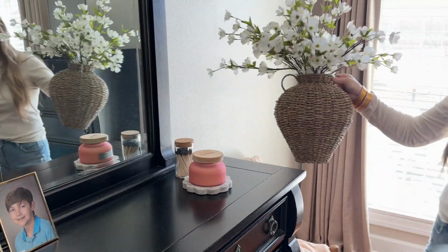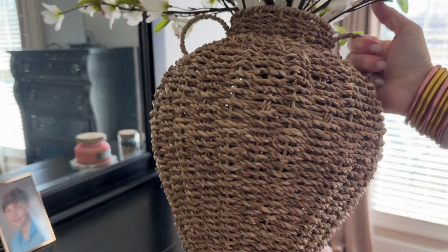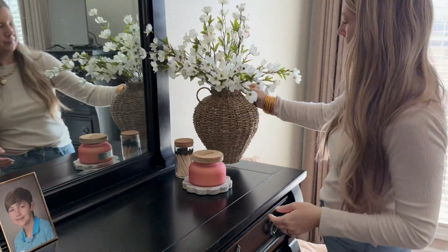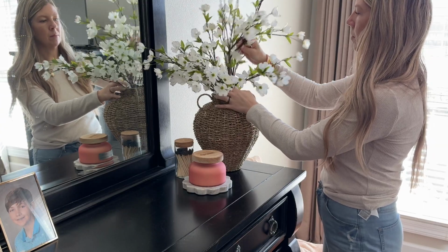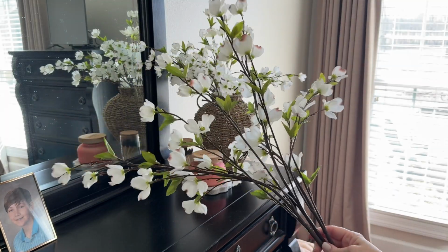And then let me show y'all the stems that I have in case you did miss this. Now, this vase came from Hobby Lobby last year. Not sure if they're still stocking these this year. I looked in my store, did not see them. Y'all let me know down in the comments if you've seen those this year, because they are a very hot ticket item, and I would highly recommend it if you're able to find them and you like them. I think they're only $15.